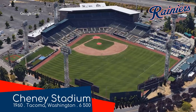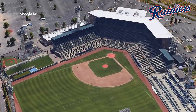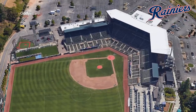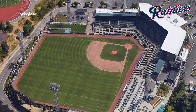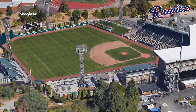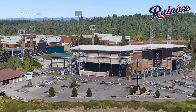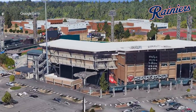Cheney Stadium has a fairly unique layout compared to all the other AAA stadiums. And it has the smallest capacity as well. The exterior is kind of reminiscent of a treehouse, which is no bad thing. The Rainiers are actually outnumbered by two different soccer teams that they share the stadium with.